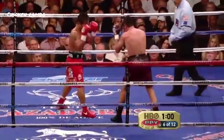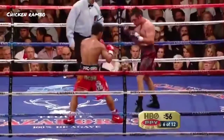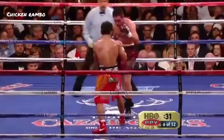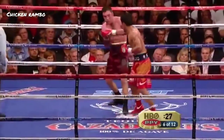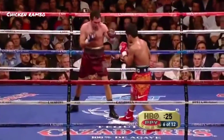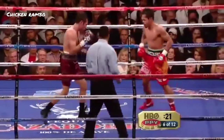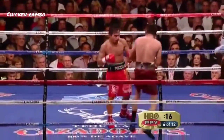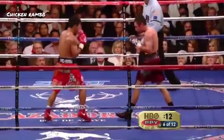Straight left hand right up the pipe for Pacquiao. And when Pacquiao throws it, it's almost guaranteed to land about 90% of the time. And as a graphic visual mark of what's happening in the fight, Manny Pacquiao looks largely untouched as we come toward the end of the 6th, and he is gradually reconfiguring De La Hoya's beautiful face. Yeah, the left eye looks like it's going to have a problem as the rounds go on.